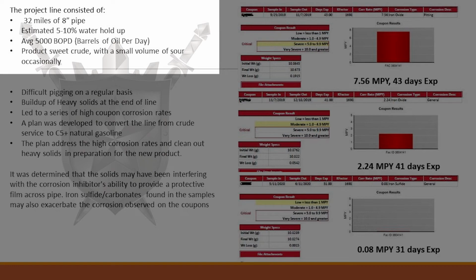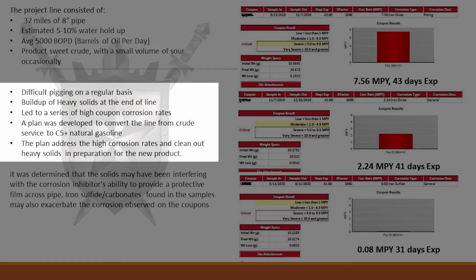They had sweet oil. From time to time, they had sour gas at 1% BTW, operated at 5,000 barrels a day. So that's stagnant flow, laminar flow. And what they're having problems with, at the end of the line, they were stacking these solids. And the plan was to convert it from a sweet service to a C5 plus gasoline, natural gasoline service. So they were going to address the MPYs, corrosivity, and the solids with the help of these Excalibur Shields.